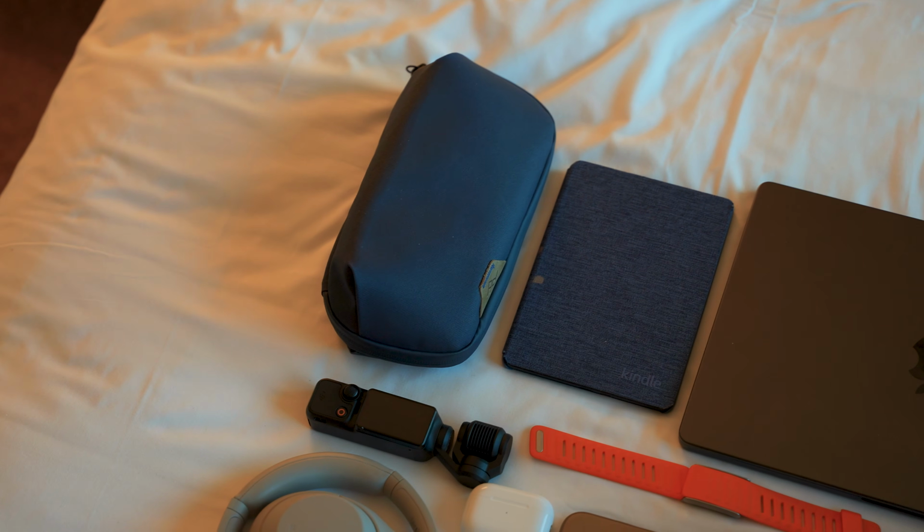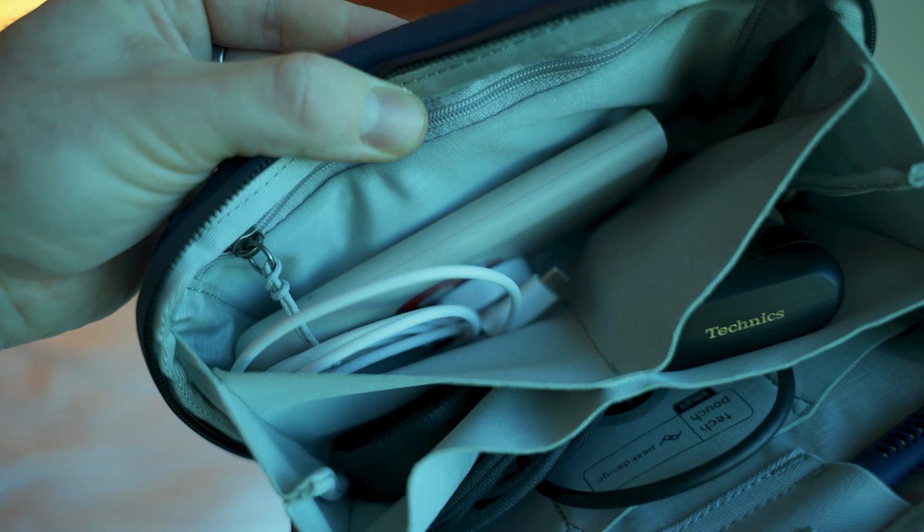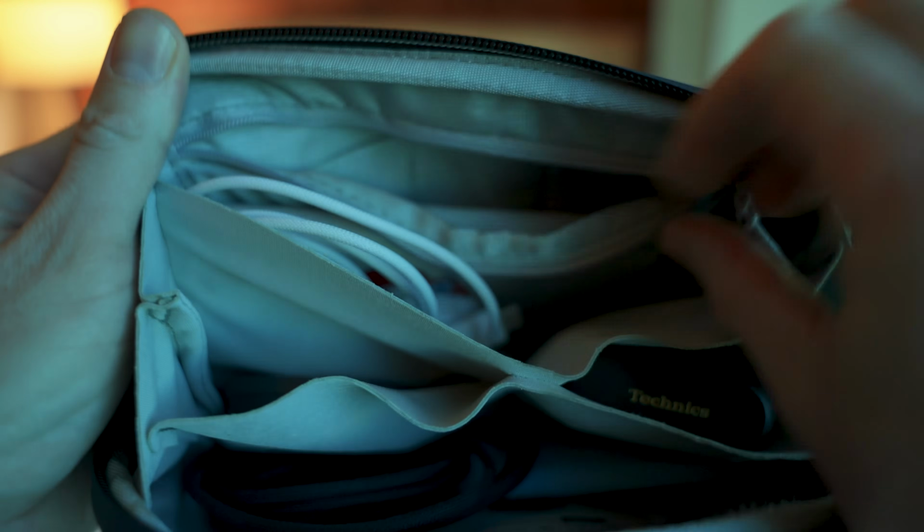In terms of all my cables and all that sort of stuff, I won't bore you with the cables that I've got because they're boring, but they do all now, these days, go into this Peak Design little bag, which again, we'll link down below. But it's just like the 2 bags that I showed you earlier. It's like a TARDIS. You can fit so much stuff in here. There's loads of different pockets. There's zipped pockets so you can hide things in there if you want to. And like I said, I've got all my cables in here.